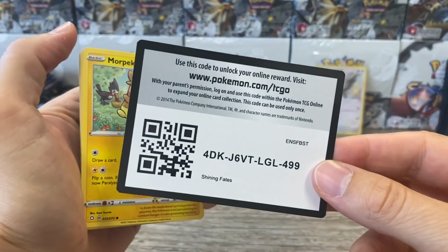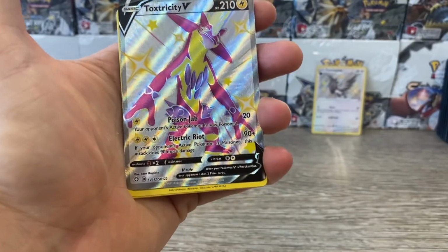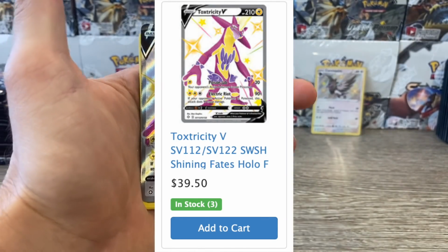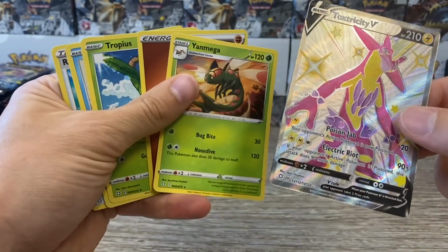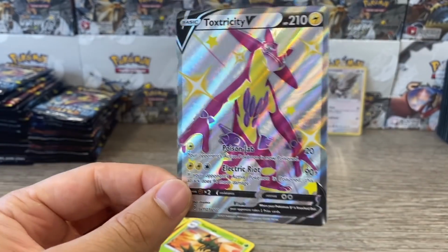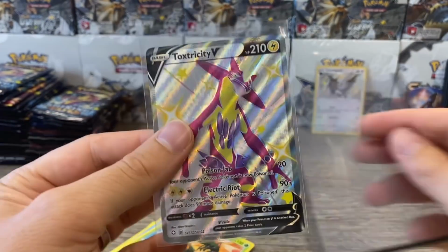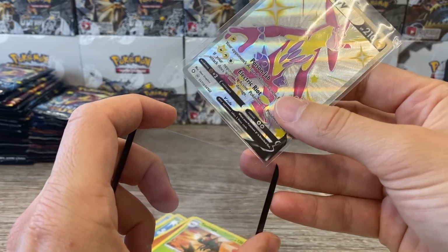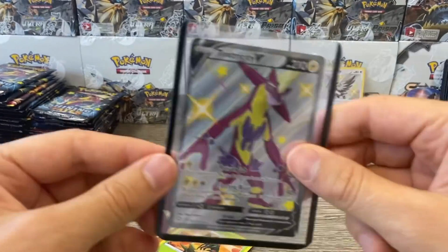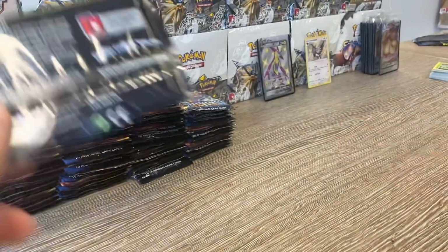Right, I need to catch up. This is embarrassing. Morsi, Spinarak, Rallet, really Morpeko, Toxtricity. There we go. Full art shiny. No double bevel there. Love this dude. That's a great looking card. We'll definitely top load that. Yeah, the pink and the yellow, they clash really well. I'll put that right there. All right, going from the middle.